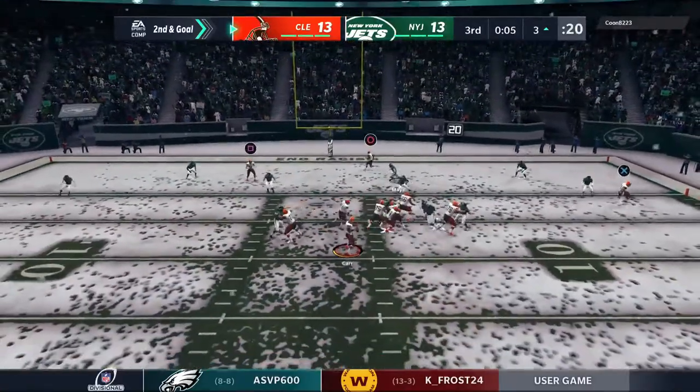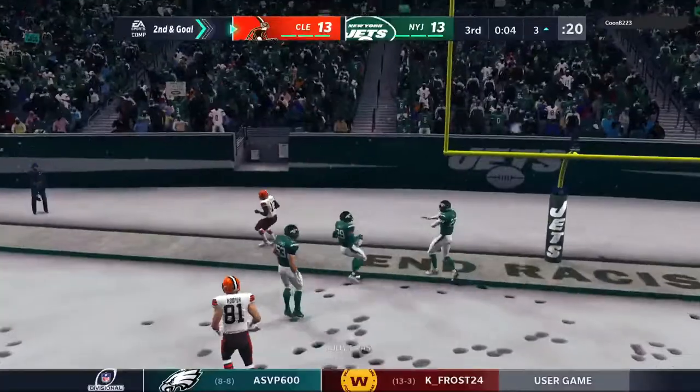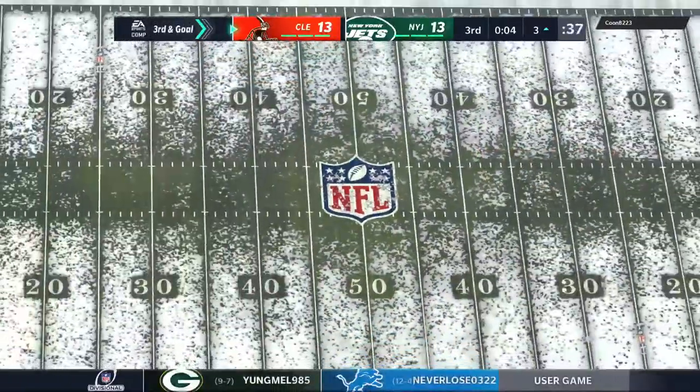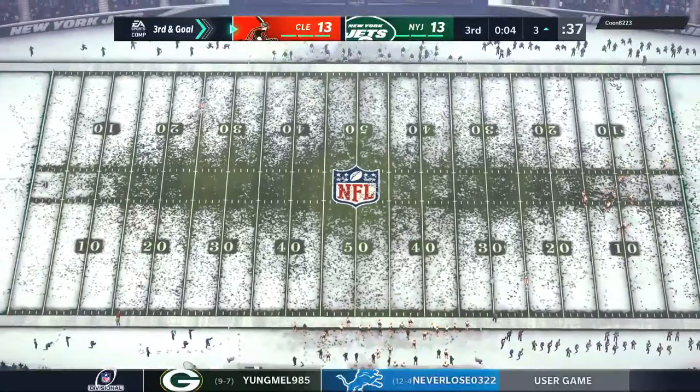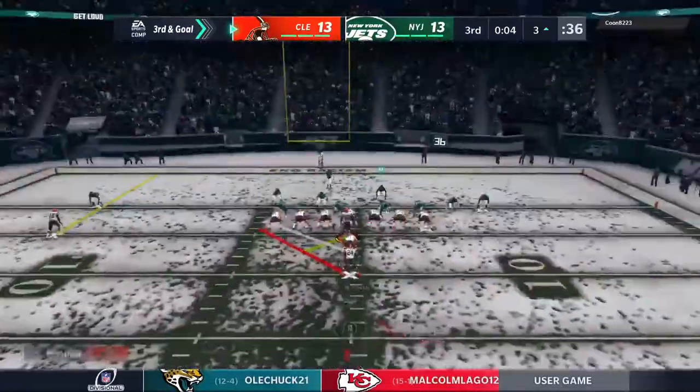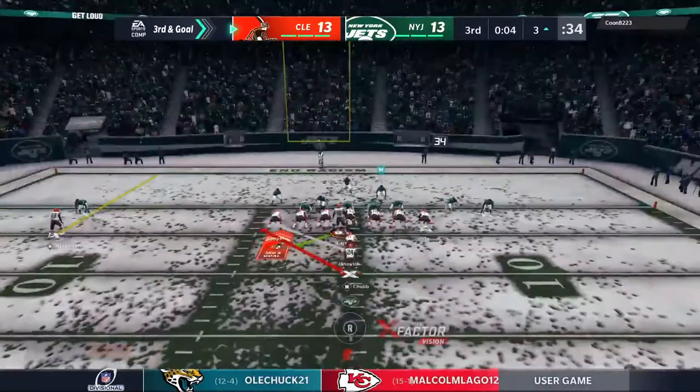Looking to throw again on second down. Carr looking in zone, but it's incomplete. The Pro Bowler Odell Beckham, the intended receiver. But now it's third and goal. It's third down and goal. A big one coming in this divisional round playoff.